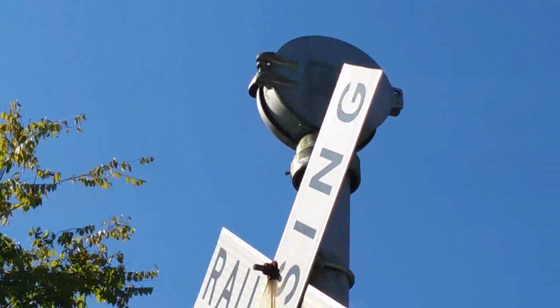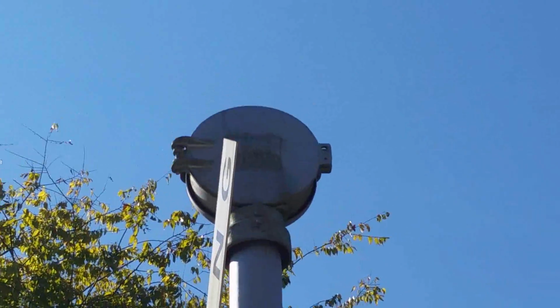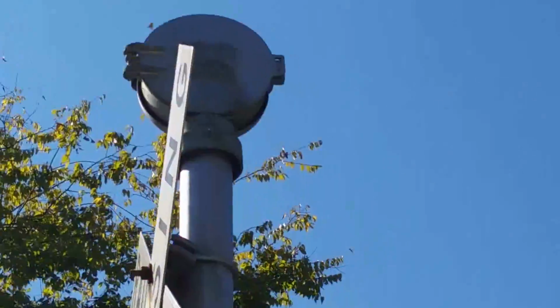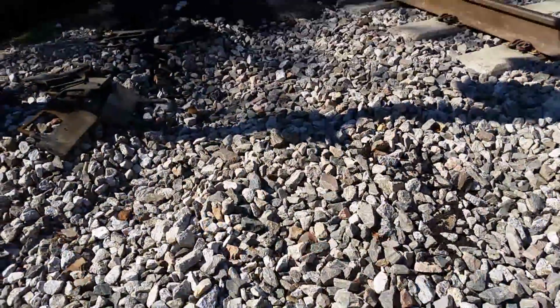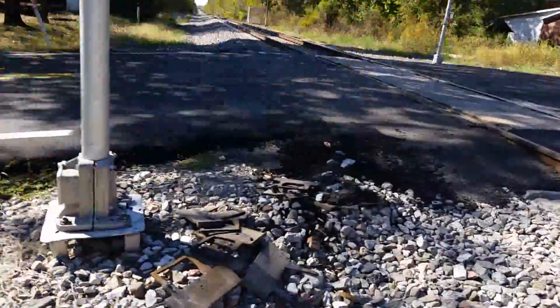And the overhead lights and the bell: there's no overhead lights here, there's some mast crossing, but the bell is a Western Coal and Hayes mechanical bell. It's a second generation one too. It's got the stair step base.